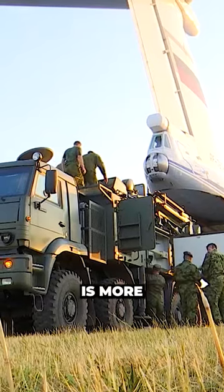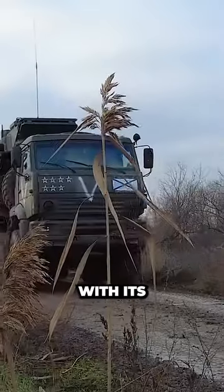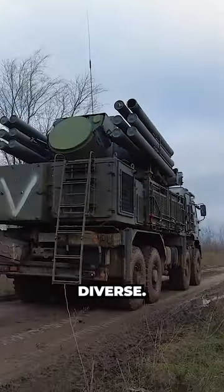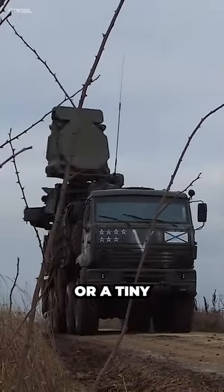The Pantsir-S1 is more than just a missile defense system. With its advanced radar and versatile weapon systems, it's a comprehensive solution to the increasingly diverse threats. Whether it's a supersonic missile or a tiny drone, the Pantsir-S1 is ready to take it on.